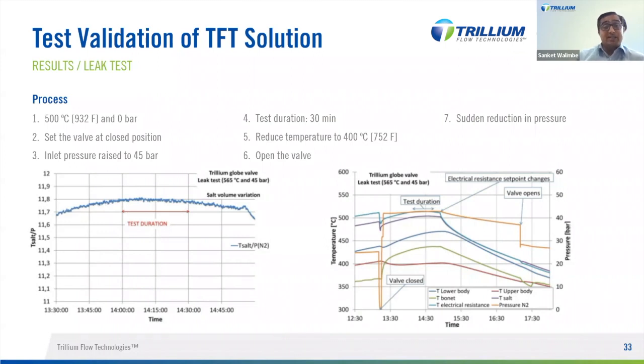During this cyclic test, we did not find any leakage from the packing or a gasket joint, and thus passed the leakage test of the valve.